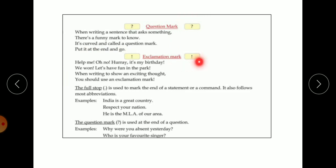Now, this is the symbol of exclamation mark. Help me! Oh no! Hooray! It's my birthday! We won! Let's have fun in the park! When writing to show an exciting thought, you should use an exclamation mark. So, when we are showing any expression or sudden expression, oh, ouch, yuck, alas, then we use this exclamation mark.